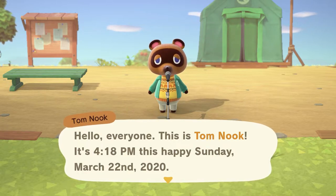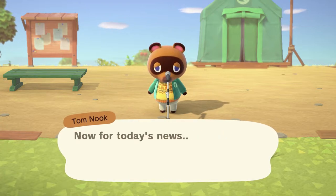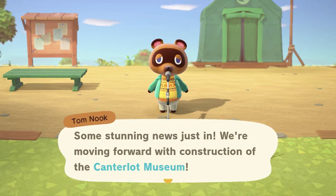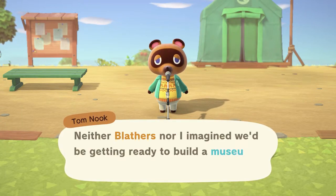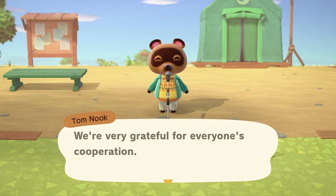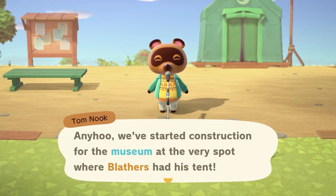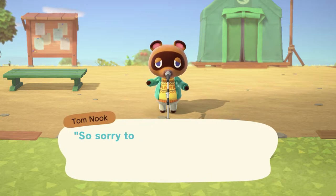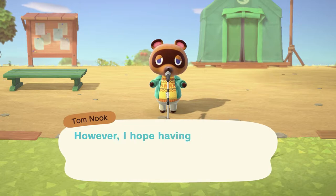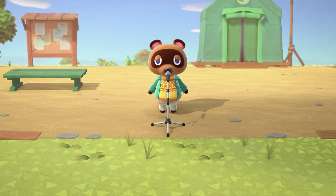Hello everyone, this is Tom Nook. It's 4:18 PM this happy Sunday, March 22nd, 2020. Now for today's news. Some stunning news just in, we're moving forward with construction of the Cantaloupe Museum. Neither Blathers nor I imagined we'd be getting ready to build a museum on his very first day on the island. We're very grateful for everyone's cooperation. Anywho, we've started construction for the museum at the very spot where Blathers had his tent. So sorry to inconvenience you all like this today, 'tis a shame to suspend your scientific endeavours. However, I hope having our splendid new museum completed by tomorrow will make up for this little setback.